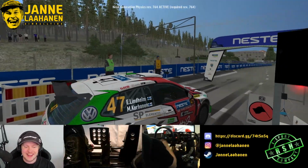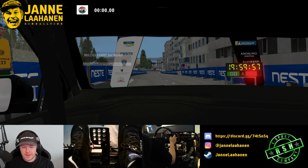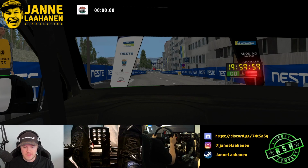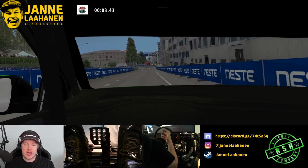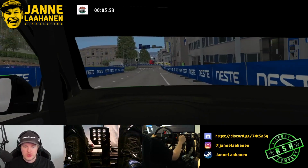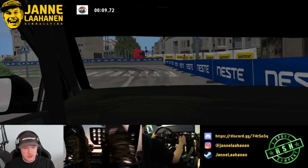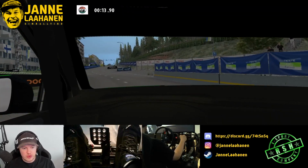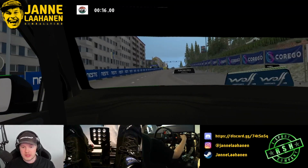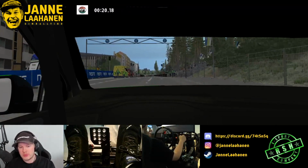Right, here we are at Harju with the beautiful Polo R5. 3, 2, 1, go! And yeah, let's go for a cruise down first through here. We start off from Yliopiston Katu, head towards the first hairpin, which has been home for some spins during the years, and now we go upwards through Yliopiston Katu.